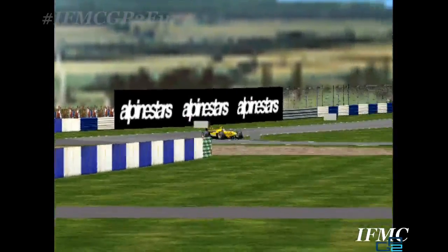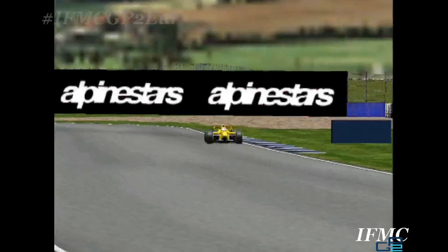flying lap. Probably not a good idea to have chewing gum on the screen. Next time I will remember.